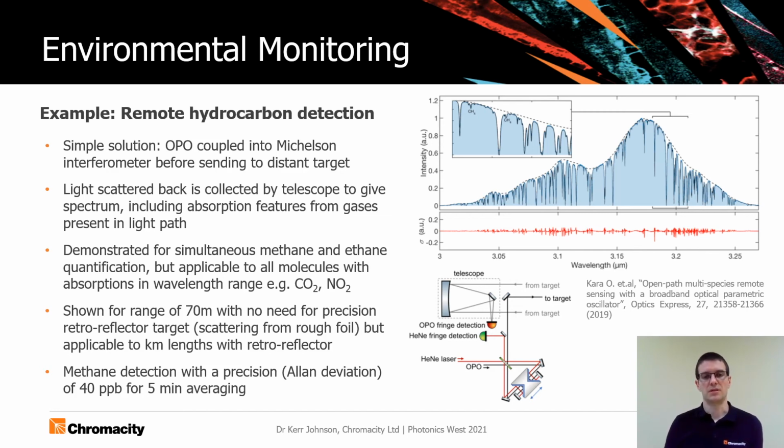The example shown in the figure and the cited paper there is for a range of 70 meters with backscattering just from a rough foil target, but is applicable to kilometer lengths with a retroreflector. And it was shown to have a methane detection precision as estimated from the Allan deviation of 40 parts per billion for 5 minutes of averaging.